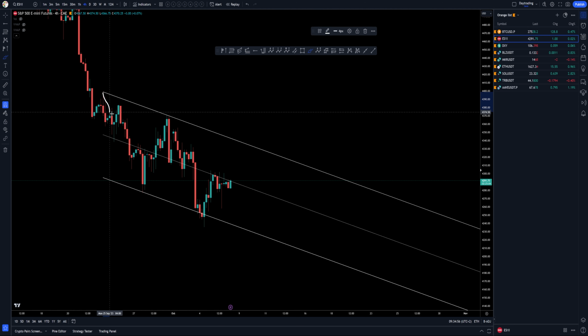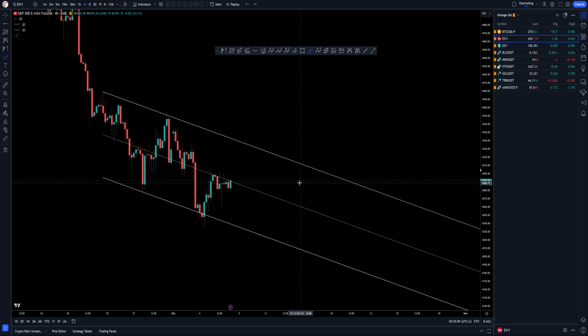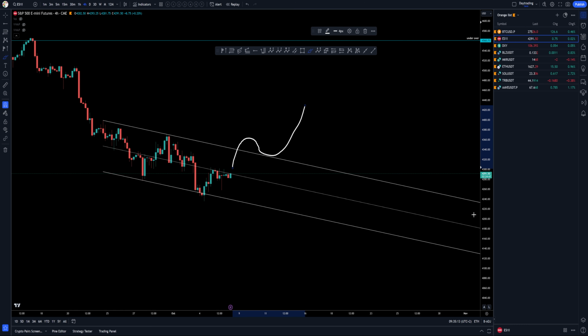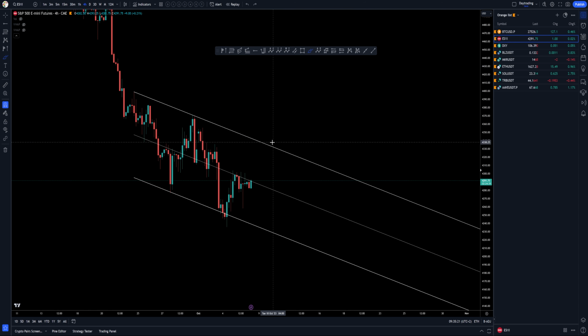So we're here in a downward sloping channel, right? Maintaining for now that market structure, attempting to change this locally for a full rotation, at least to the top of this channel. Overall, that would still maintain market structure. However, if we start breaking this channel, then we have potential for a much larger time frame rally. That can be quite significant. So be aware of that, and that can be good for Bitcoin.